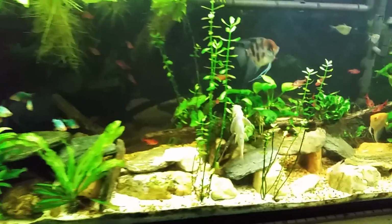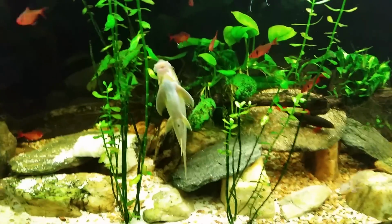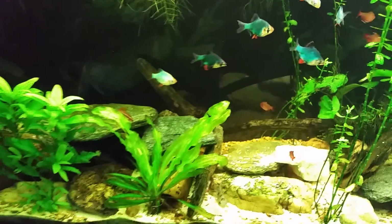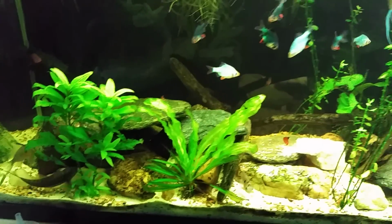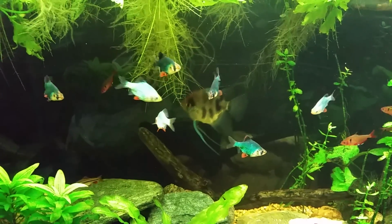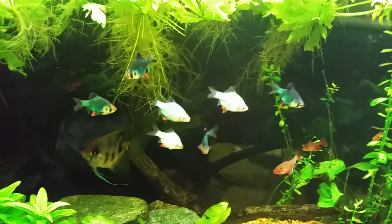This tank is that Chinese algae eater right there on the front. Don't really like him. That's another one that, now that I've had one, I would not buy another. But boy, it keeps the tank clean. So there is where the other green tiger barbs are going to go.